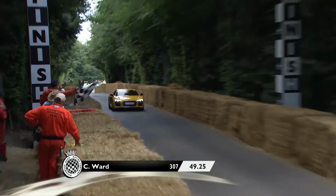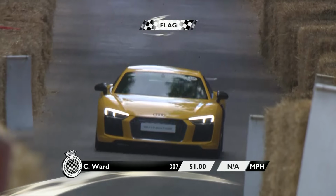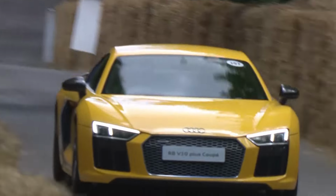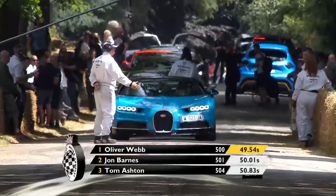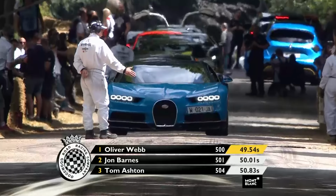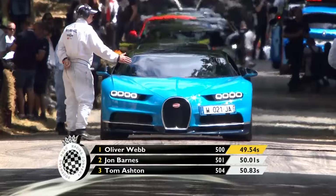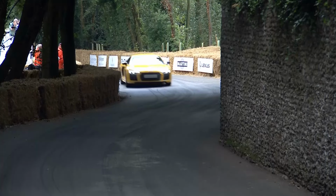On the rev limiter, quick gear change. That is incredible. Fourth place, I think. I did not think you could get an R8 up there that quickly. No. That is just a conventional road-going supercar up against some things that are real race-derived, and it has gone that fast. That is incredible. So there's our podium. Oliver Webb, 49.54. John Barnes, 50.01. And the Caterham.